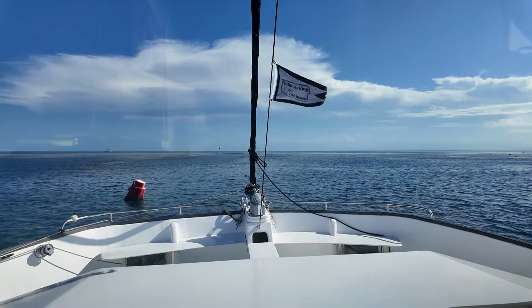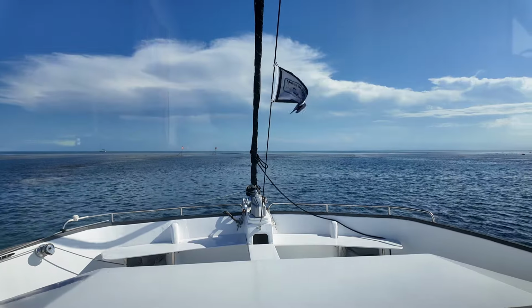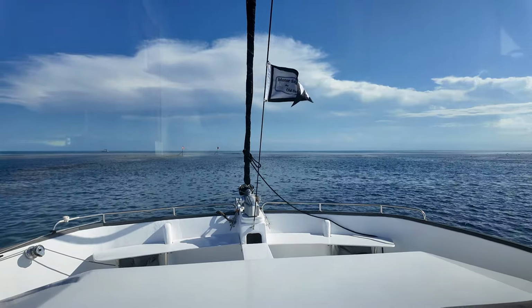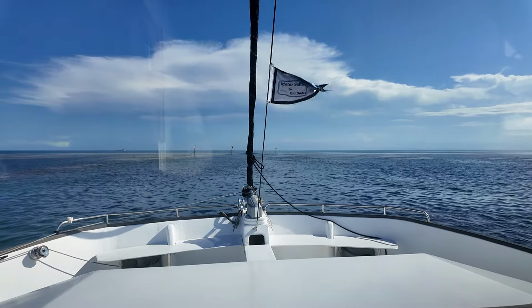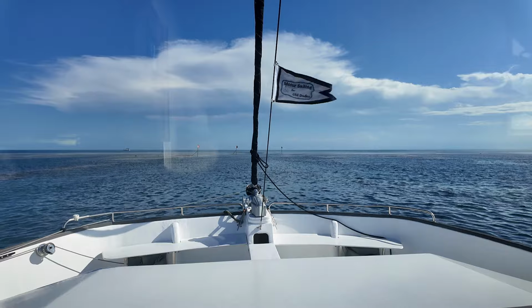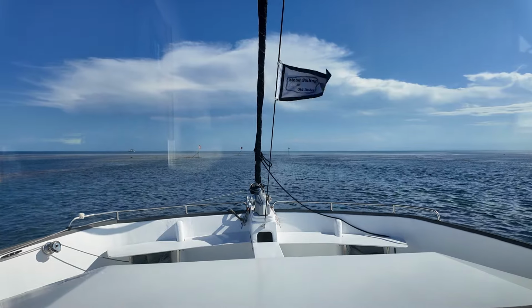See a fair bit of reef out. It's quite a narrow channel in, so careful navigation as you're coming through here. Got down to 3.7 on the echo sounder as we got through that section.